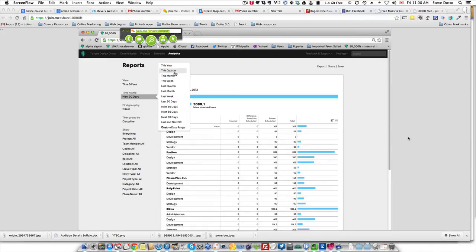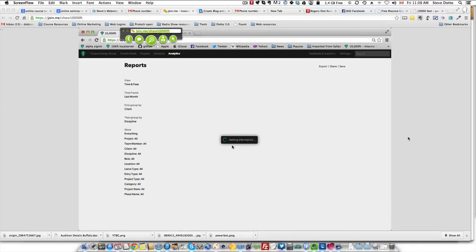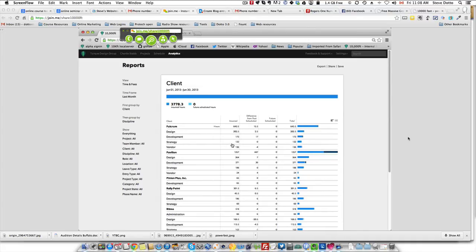I could flip this and look at the past. So I could look at last month. I could layer in financials, so I could do revenue forecasting. And the goal here is that this is all about transparency. So you're giving people on your team the information they need to make better decisions at whatever level they are.